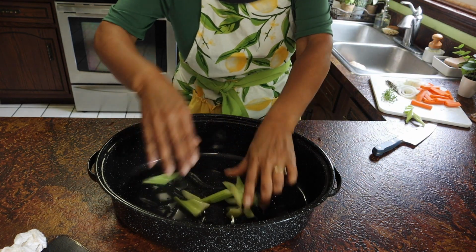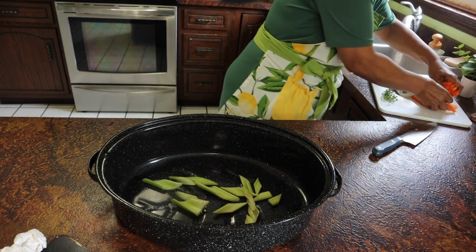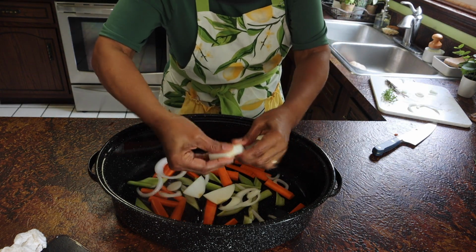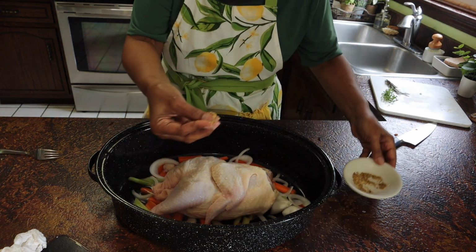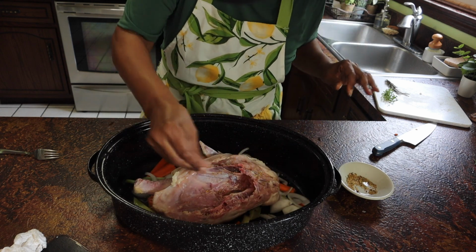So I'm going to create a rack by putting the celery, the carrots, and the onions at the bottom of the roasting pan. I'll set the chicken on top of that. I'm going to rub the chicken with a little bit of seasoning that I put together.